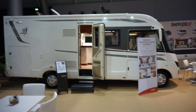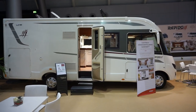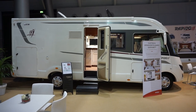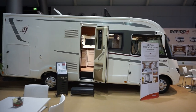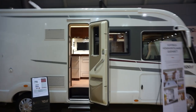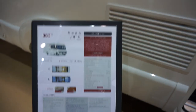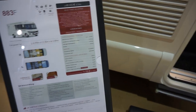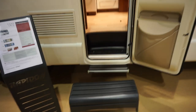It's only 7 meters in length, but it looks a lot more than that. It's 235 centimeters in width, but the great size is really an optical illusion by the height of it, which is 289 centimeters. Now, the van itself, let's have a look. Kickoff price is 68,400 euros. This price is 70 in this version, 73,700.